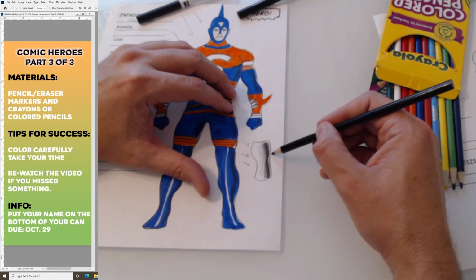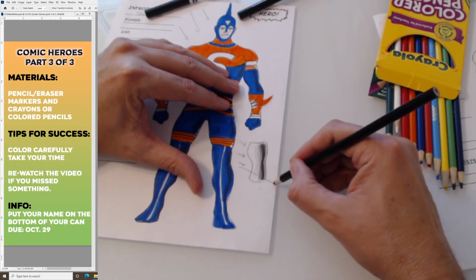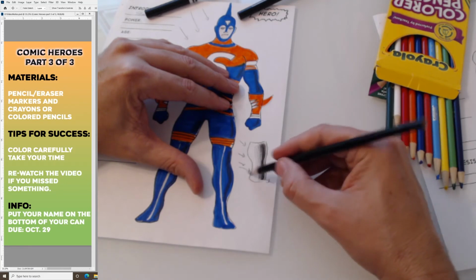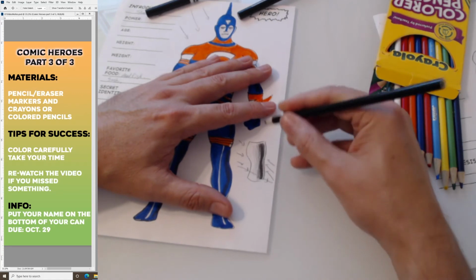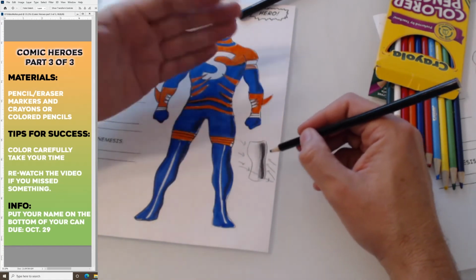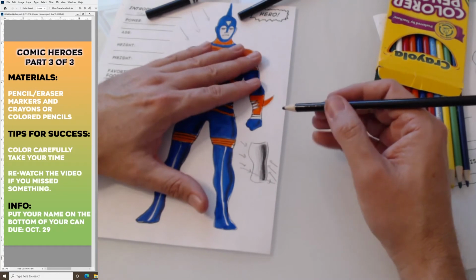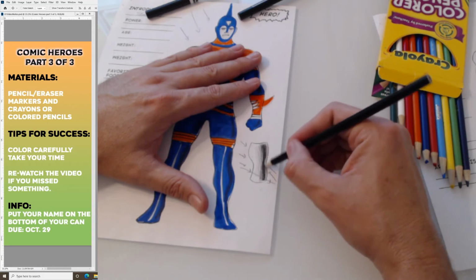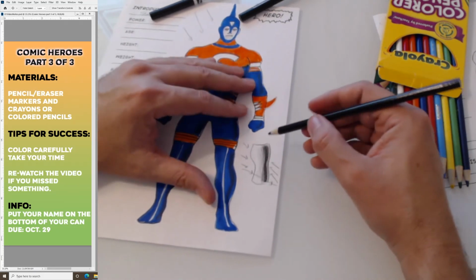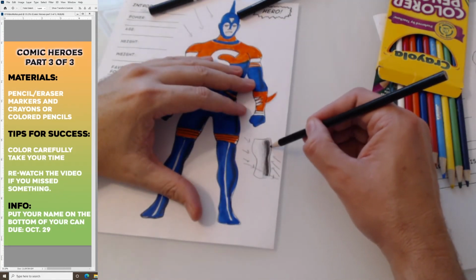So then your question is, how come this isn't the darkest on this edge? Because what happens is the light shines past the object and it bounces off. It bounces off and it lights the other edge of the object, but not as bright as this, because the light is weaker. You're like, oh my gosh, Mr. Smith, that is really complicated. I know it is. So don't worry about it if you don't fully understand it. What you do need to understand, though, is when you do a shadow, especially on a superhero, because they're usually pretty shiny and dynamic, your shadow doesn't go all the way to the edge.